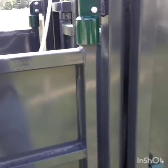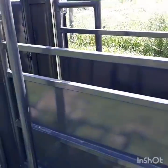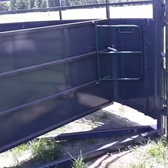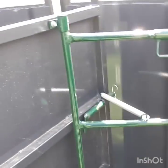I come back, I open the door, and I let the next one, I come back again behind flight zone, let the next one through. Very, very simple, very efficient, very safe. Guys, I am in love. I can't wait to set this up in our pasture. Simply advance the gate.